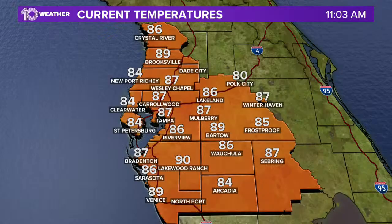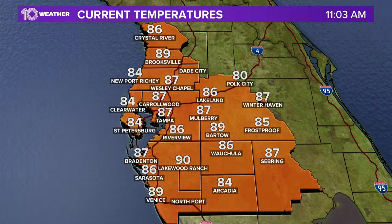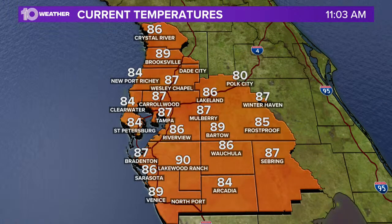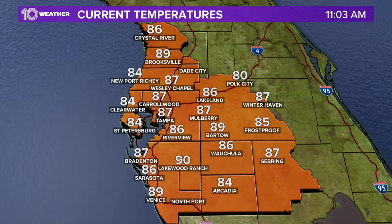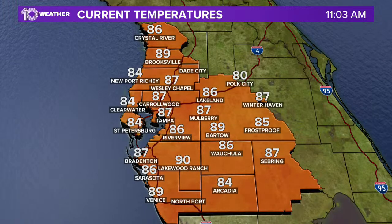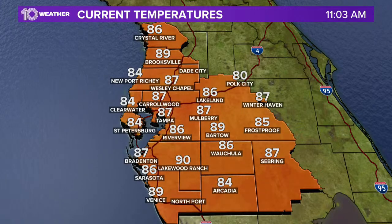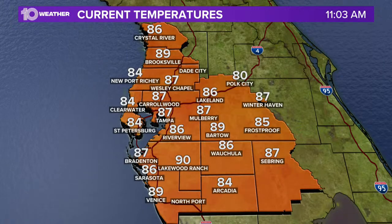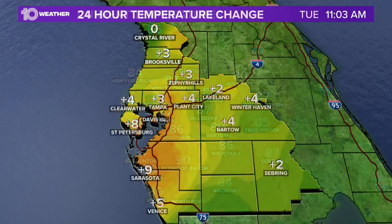There are current temperatures on the screen for you right now. Downtown Tampa at 87 degrees along with Carrollwood. We just mentioned Clearwater Beach at 84, St. Pete at 84 as well. Sarasota, Bradenton, you guys are 86, 87 degrees. Lakeland 86, 89 in Brooksville. Pardon me, it's Polk City now at 80 degrees as well.